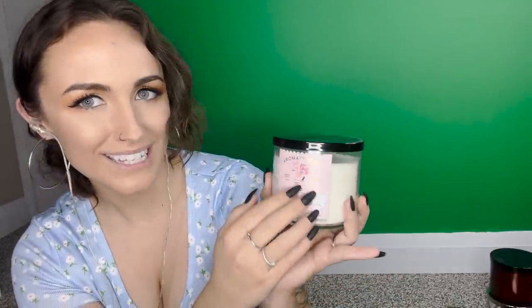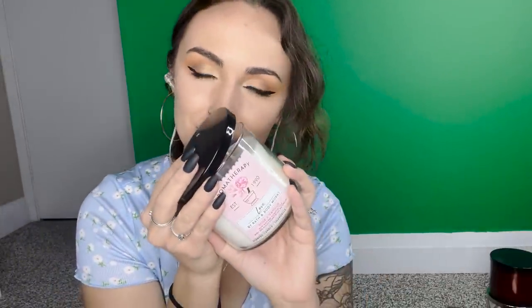This one was a gift from one of my lovely coworkers last year. This is the Love Aromatherapy candle. Rose and vanilla. I love florals mixed with vanilla. Oh my god, it's so nice. I love the smell of rose. So, rose and vanilla aromatherapy. I've got to write down vanilla patchouli as well. 21.